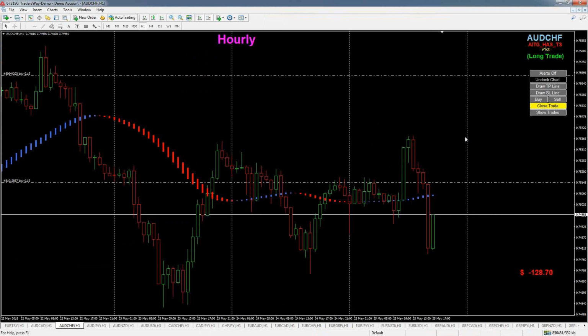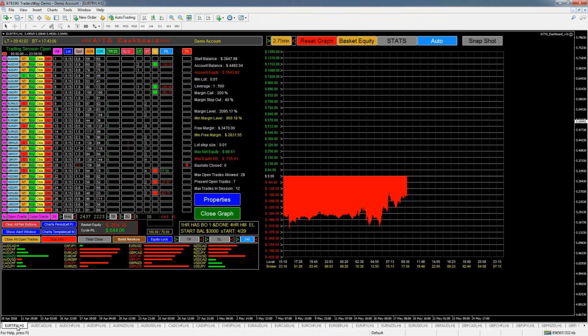Again, it's not important for all of these to get into profit and to close, but we need enough trades to get green, enough positive to overcome the negative ones, to get us to at least an equity break even. All right, let's look at another trade here.